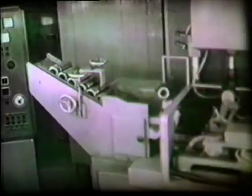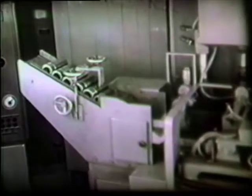This is the only 150 kilowatt motor-generating high-frequency bush station in the world, undertaking internal and external hardening of Trac bushings. The bushings are hopper-fed down to this magnetic arm. It then places one at a time into this station, which hardens the external only.